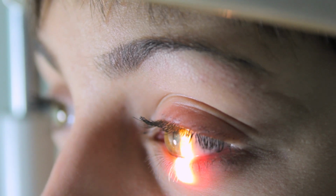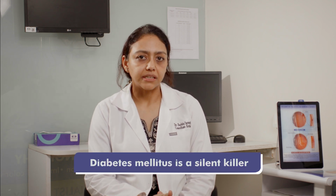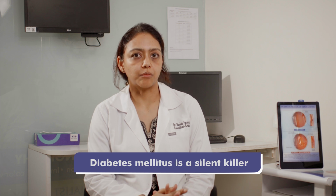We will be talking about a few conditions involving the retina. The first and the foremost is diabetic retinopathy. So we all know that diabetes mellitus is a very big major health challenge nowadays worldwide, and in India also the prevalence is very high, and it is a silent killer. It involves almost all the organs in our body, eye also being one of the main organs that are involved. And in the eye, it involves the retina, which is the visually most important part of the eye, and this is called diabetic retinopathy.